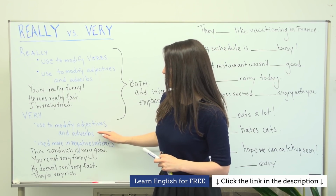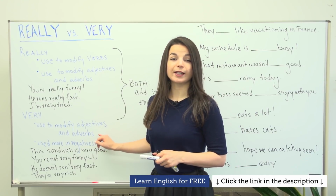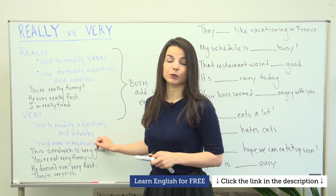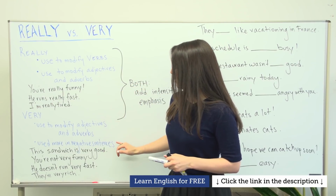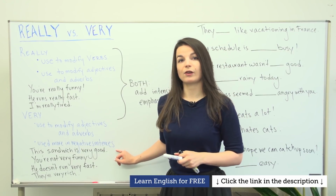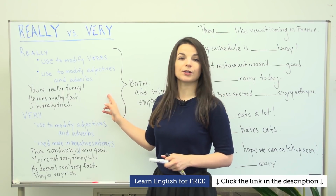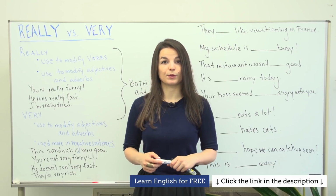So very is used to modify adjectives and adverbs only. We cannot use very to modify verbs, so please be careful. You cannot use this with a verb. We'll see this in just a moment. For me, however, a recommendation, I tend to use very more in negative sentences. I don't use really so much when I'm making a negative statement. So let's look at a few examples.